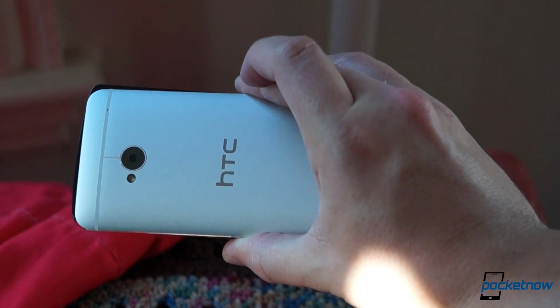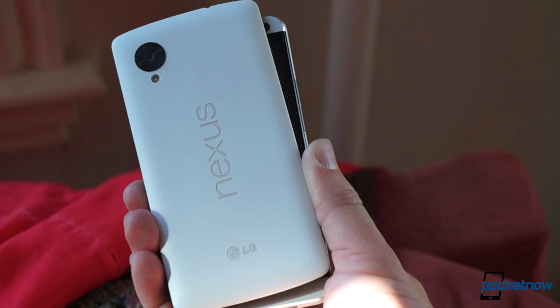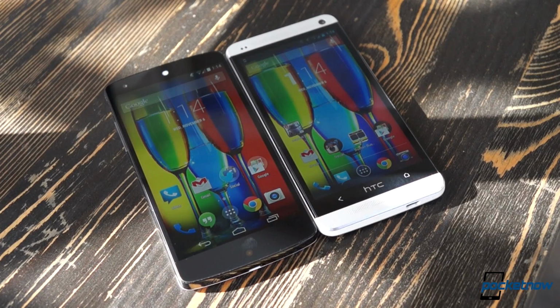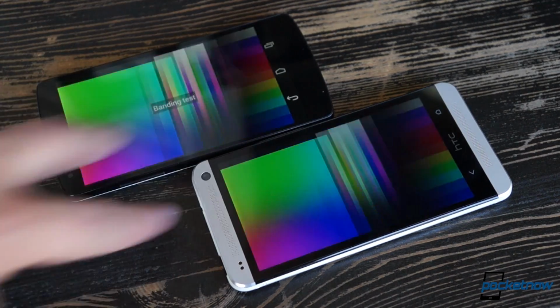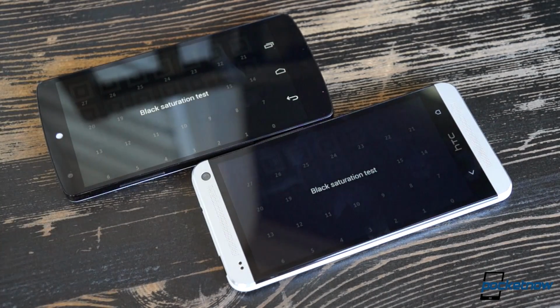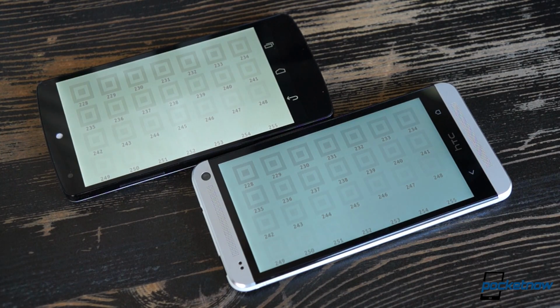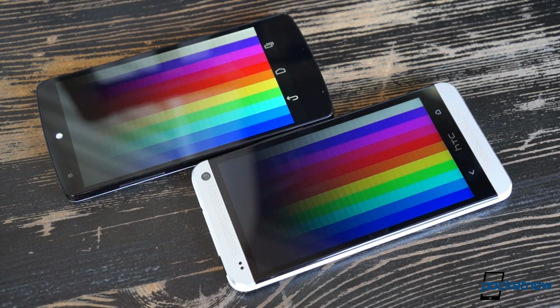Comparing the footprints, you can see that these devices are fairly equal in size on their face. But because LG didn't have to accommodate the big BoomSound speakers, it was able to squeeze in a larger display. But though it's bigger, it's not better. Colors aren't as saturated on the Nexus, blacks aren't as dark, and whites are unnaturally warm. To our eye, the better quality of the One's display more than makes up for the slight size sacrifice.